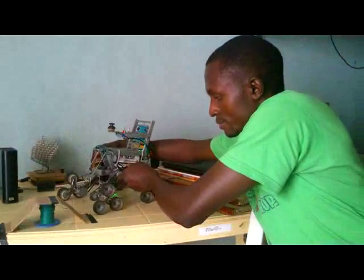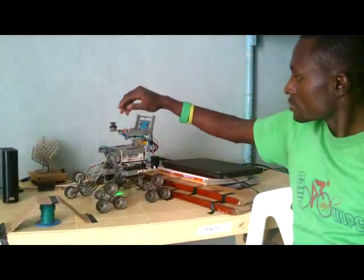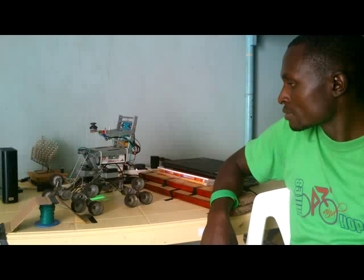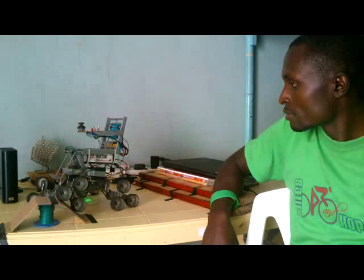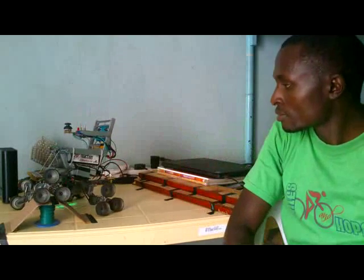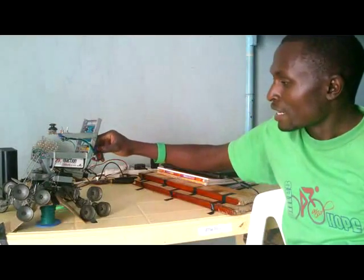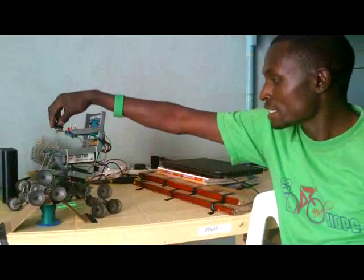So there you go. I will now enable it to go over that. Just take a look at the seat. It's that easy with this seat. So I am now able to go in reverse. You can as well continue steering it.